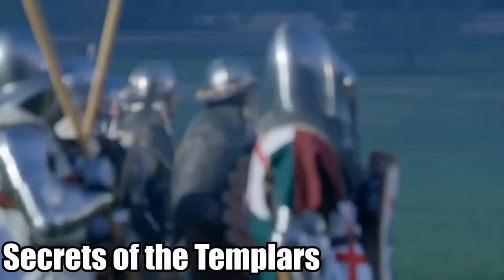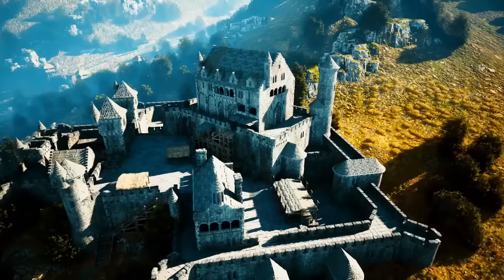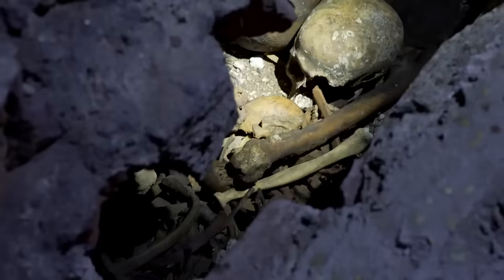Secrets of the Templars. Over 700 years since the Knights Templar were erased from history, they remain one of the Middle Ages' greatest enigmas. There is one location in particular that has been the source of much Templar controversy. It's a small church in England. According to one researcher, over 10 Templar graves have been found on its hallowed grounds.